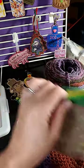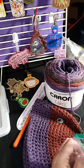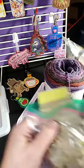Right. Get a little lemon drop here to help my throat and my voice.